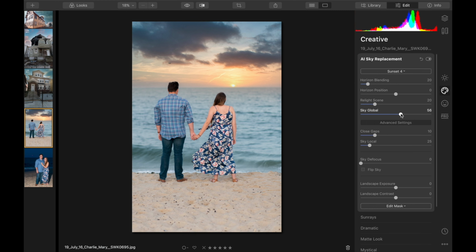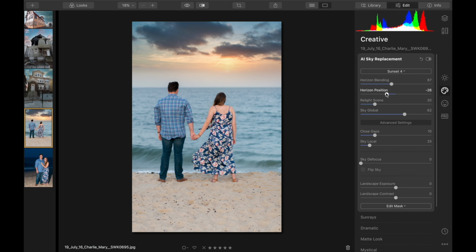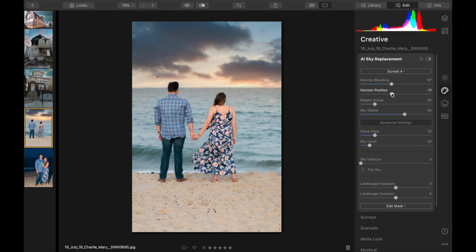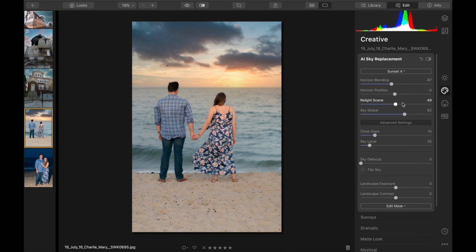But we can go ahead and we could also do this. So let's start messing with the settings and see what we can do. Horizon blending. There we go. Look how soft that makes that. And we can adjust the position. You can zoom it in, zoom it out, just to make sure it matches up perfectly. There, that's what we're going to do. And then let's check out Relight Scene and see what it does.